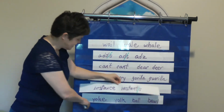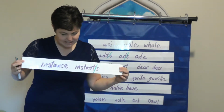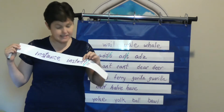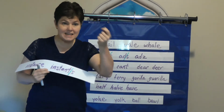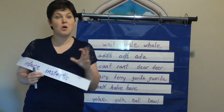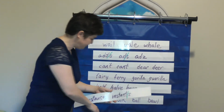Let me see if you can see those. Maybe you can't if I put them all the way down there. Let me just show you. Instance is an example. Okay, let me give you an instance or an example. And instants are moments. Okay, an instant, in an instant. And this is a plural form of several moments. Okay, and in an instant, an instance and instants.